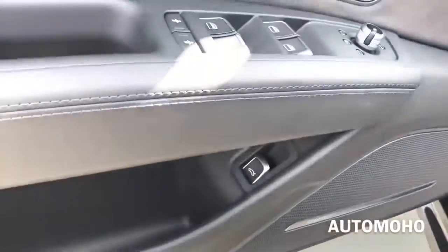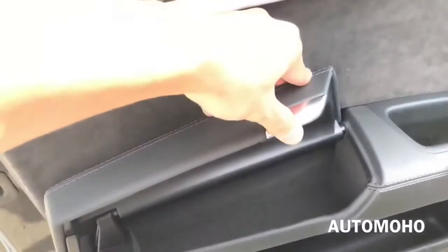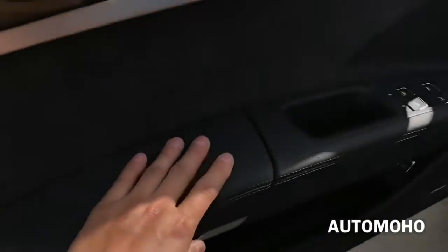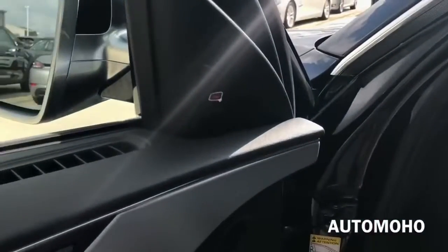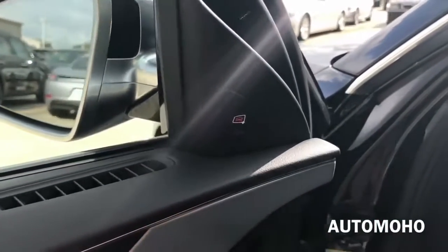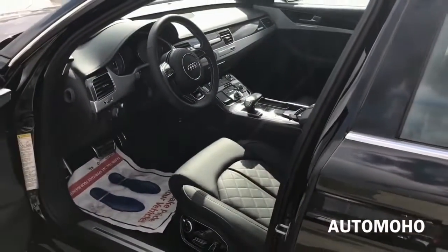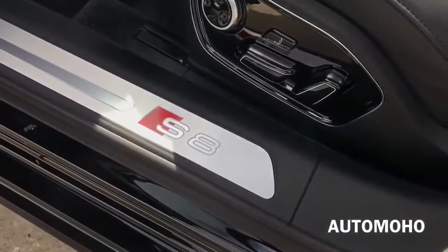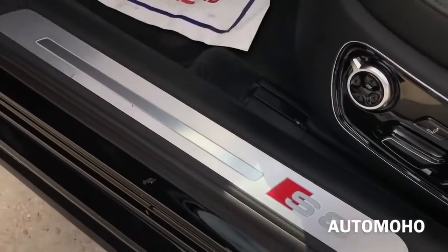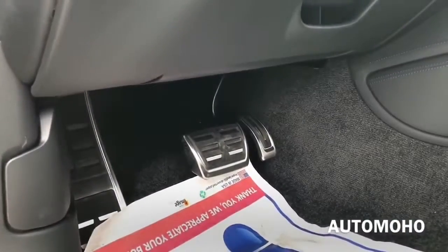There's the trunk release button and the door storage compartment. And here you have the opening for more storage compartment. Blind spot monitoring system. S8 aluminum door seal. And there's the pedals.